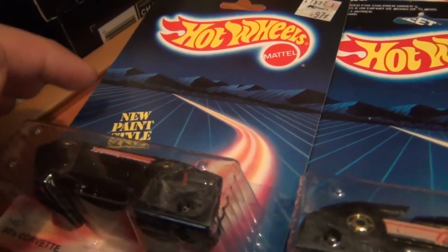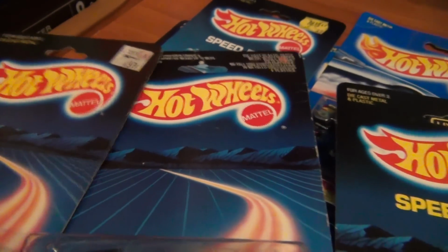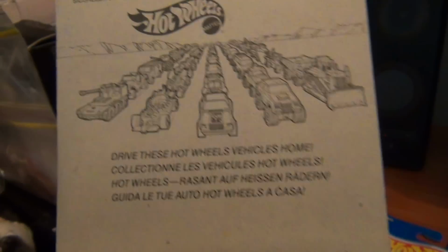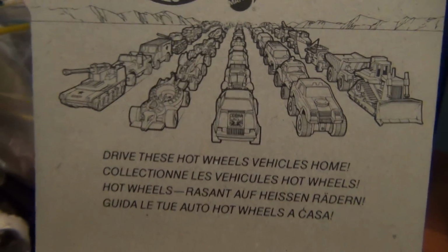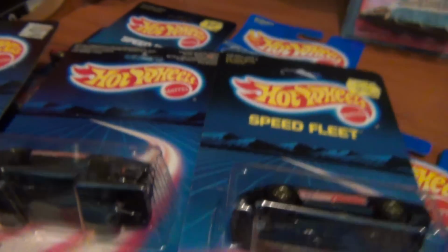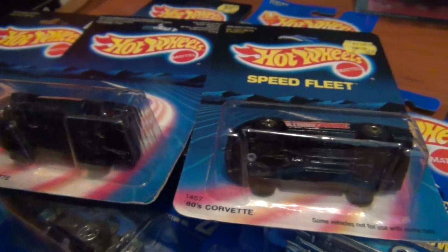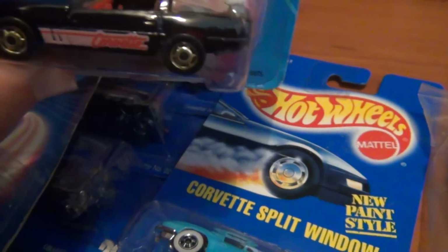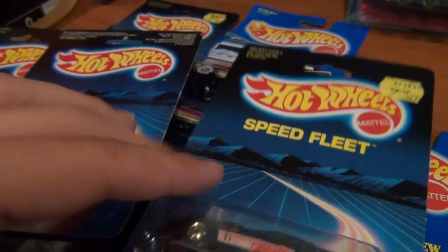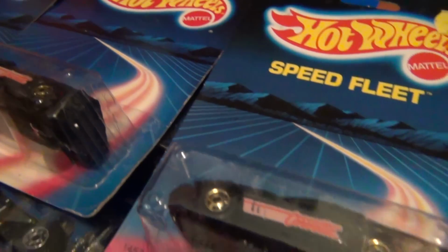As you can see, new paint styles there on the card, whereas this one doesn't. And also this one's kind of got the international card design on it, as you can see on the back. That's what the early blue cards kind of had for the international market. And other than that, I don't think there's really a variation between them all besides the blisters, but that's really about it. As you know me, everyone, and as I always say, I'm very nutty with my variations, but I'm sure there's someone else out there even nuttier than me. So very cool. Love these old Corvettes.